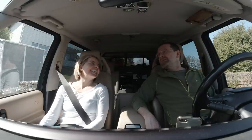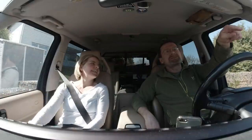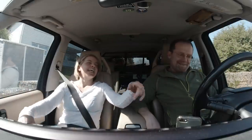Let's test what Vera knows about her car. How often did we replace the left-hand EGR valve on your car? The left hand? No, that's the right hand. One. Left hand is this one where I sit. Twice. Yes. And that one once.